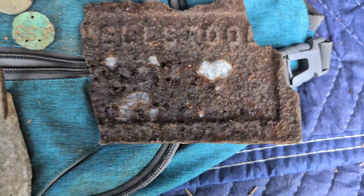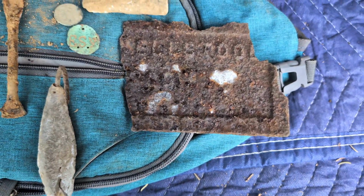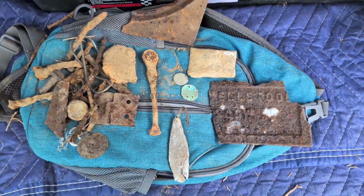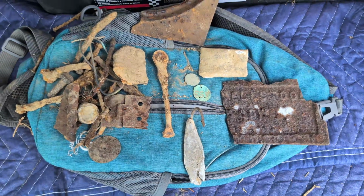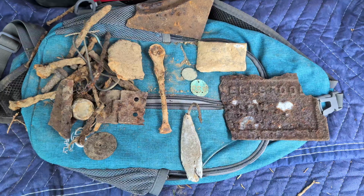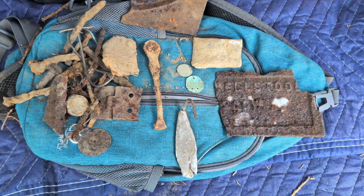Anyways, big old chunk of lead, pieces of stove. So it definitely shows signs of life up there, that's for sure, for just bushwhacking, which is really what I ended up doing. I pushed through some real crap out there to find this stuff. So yeah, it was a good day.